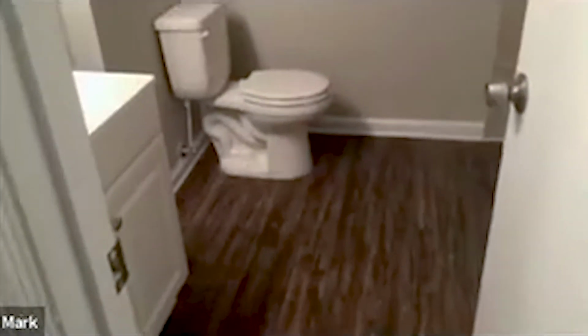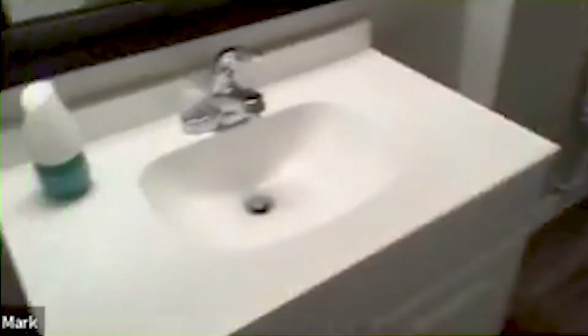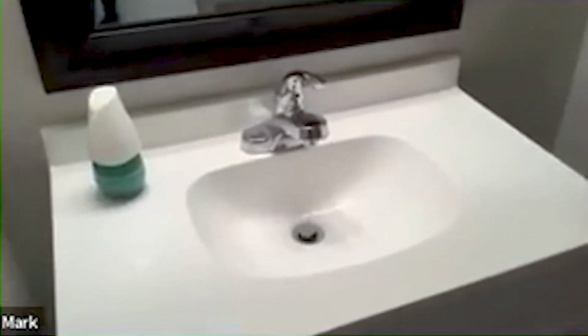So I'll make my way to the hall bathroom. So in here, what we did was a new faucet with supply lines and P-trap, a new mirror, a new toilet. We kept the existing tub, but we did do a new shower surround. We replaced the old 3-handle shower valve with a single handle shower valve.